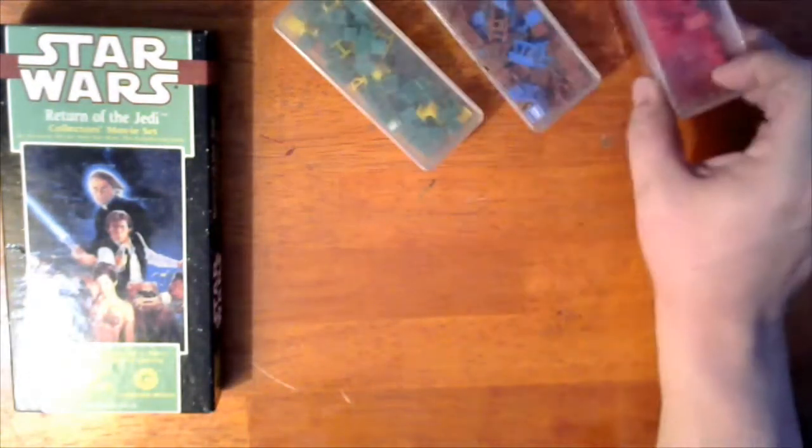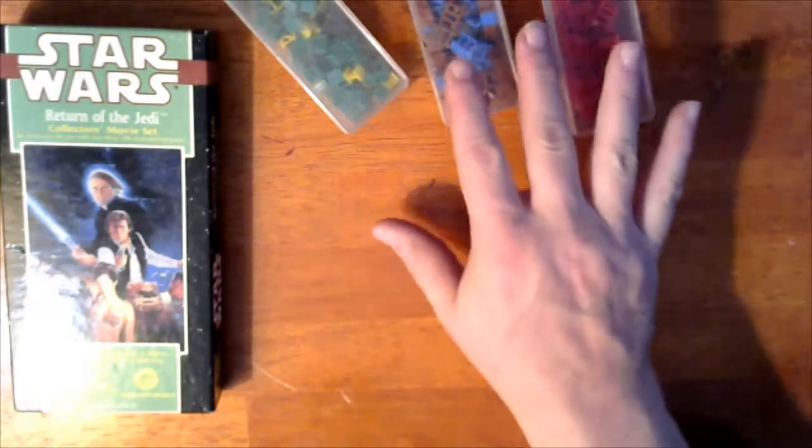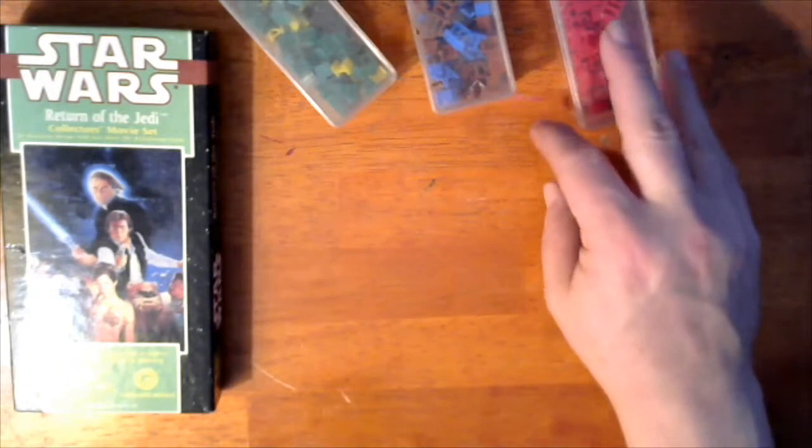But I also have an original box set for Axis and Allies, and it has some nice little miniatures in that set too. But I don't like to get them out of the box. I don't want to lose them.